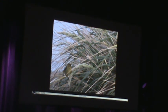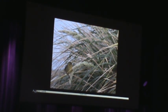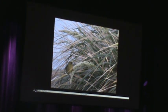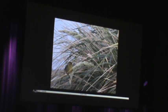And of course, at certain times of the year, the grass goes to seed and it forms not just a great nesting habitat, but it's also a good feeding place for finches like this black-chinned siskin.